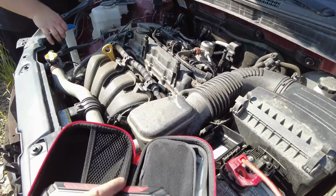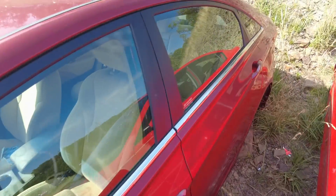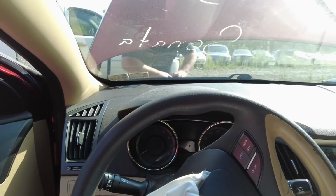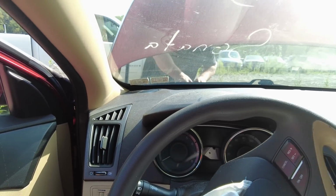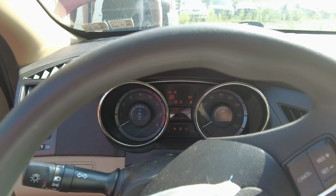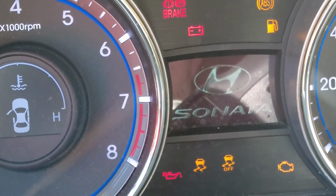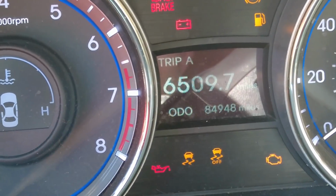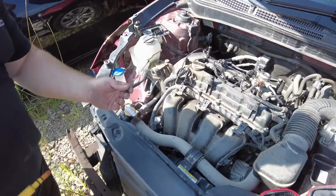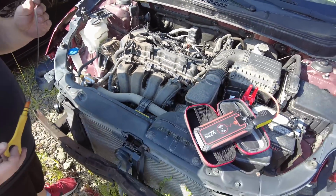Is it still supplying power? Let me show you the mileage on this puppy. Oh, this is going to be great. Hey, disconnect that and plug it back in again. The battery pack only supplies power for so long. He disconnected the horn because we had the alarm going off on one. 84,000 miles. 84,948. If there's oil in it, there's still oil in it.